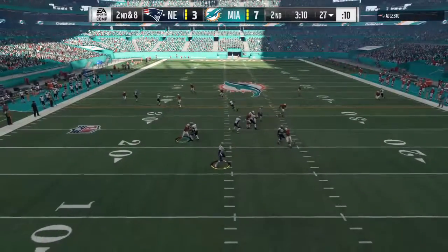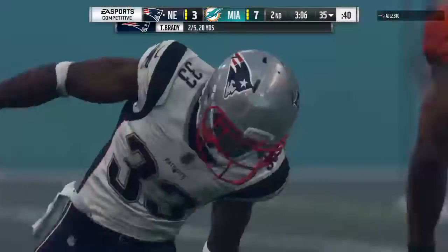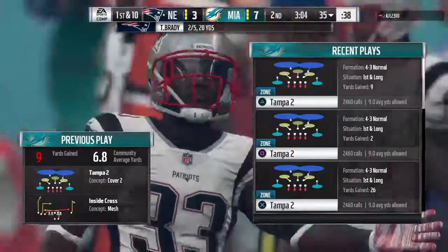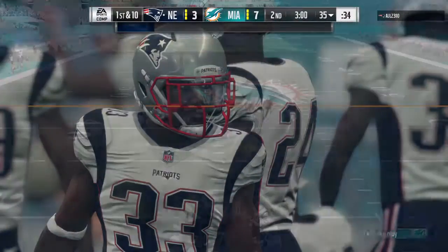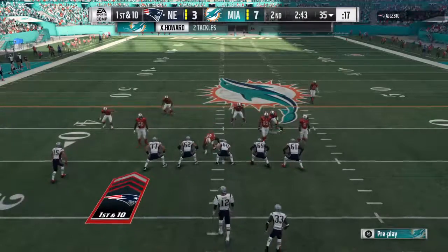Now Brady throwing on second down. Going underneath for Lewis. And he's able to take this one up to the 35-yard line. They get 9 out of that one, and as a result, the drive continues.